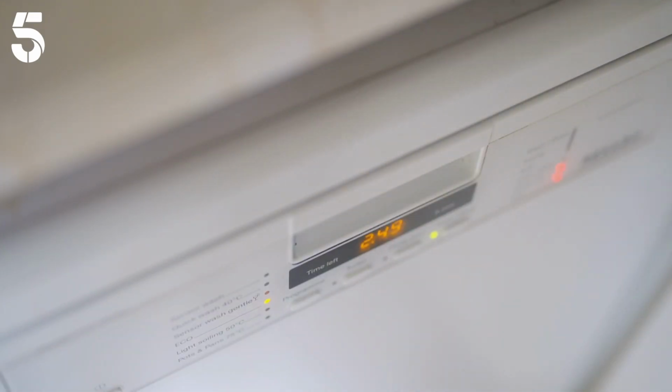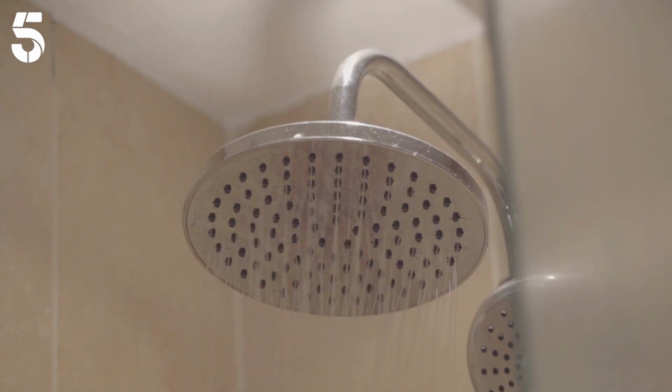If you don't have a dishwasher, again, very cheap to pick up secondhand. There's lots of deals out there. If you don't, then make sure that you're using a plastic washing up bowl so you don't just run the tap all the time. You could also consider putting a bucket in the shower to collect excess water.